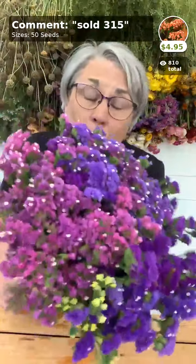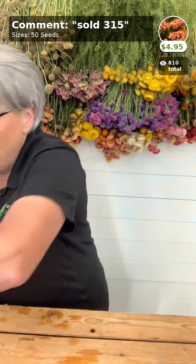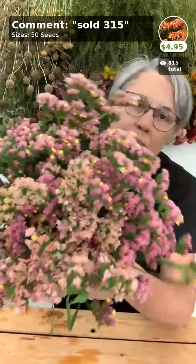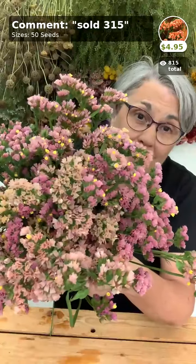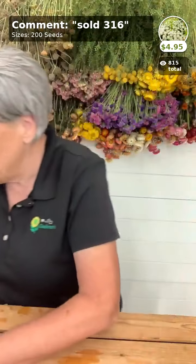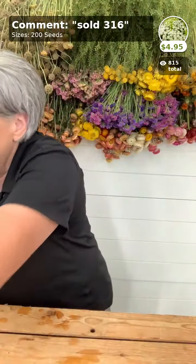This is a great bouquet filler flower. And then this, y'all, this is the apricot, which is really in, right? And it dries looking just like this. Really love it. And so if you'll hand me that one, goes with this one.